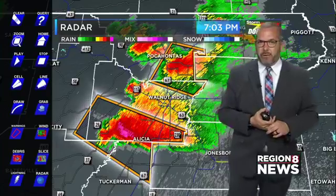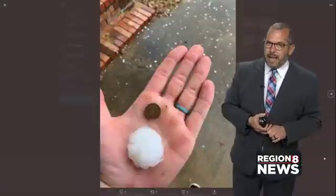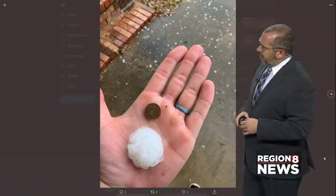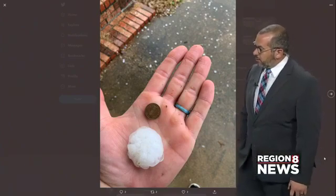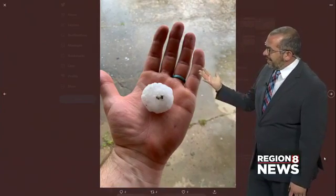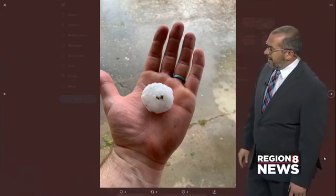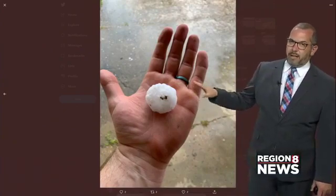Let me show you what this storm has been doing so far. My Twitter feed has been showing a lot of large hail. Take a look at this one here. That is compared to a penny there. I would say that's probably larger than a golf ball. So that's going to be causing some significant damage. There's another look at it there, and you can get an idea if you just look down at your hand, an average hand, just showing you the size of the hailstones that are coming through right now. So this is the type of storm that we are dealing with.